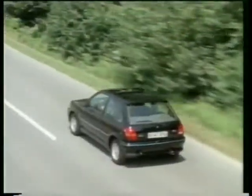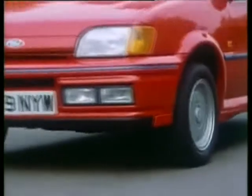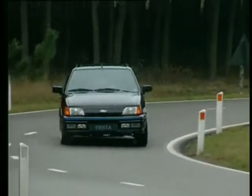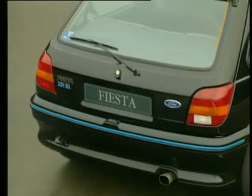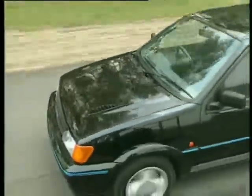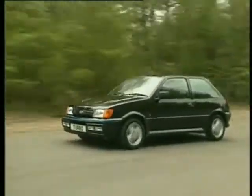Back in the early 80s, and in 1989 a new XR2 was released. This hot hatch featured a different bumper with spot and fog lights mounted in it, alloy wheels, and a new body kit. Powered by a 1600cc CVH fuel-injected engine with a top speed of 119 miles an hour. Its faster cousin with distinctive air scoops and bonnet was the RS Turbo, 1990.